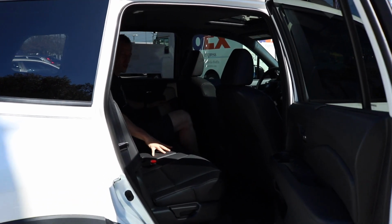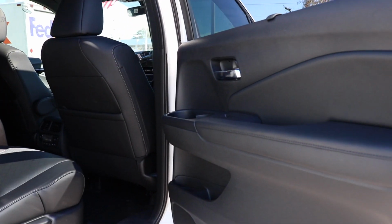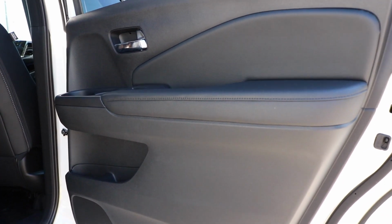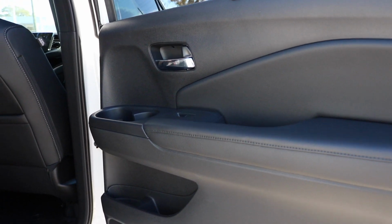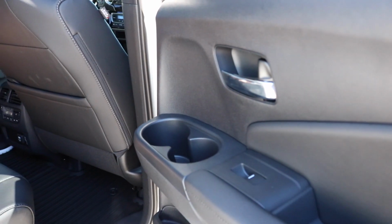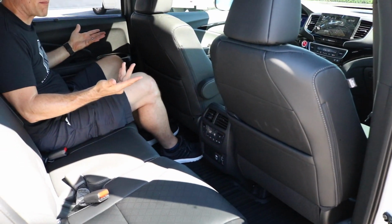Let's go ahead and start off with the door panels, just like up front. A lot of dark colored material, but you know what? It feels good and it looks nice. It looks very upscale, nice leather type material on the armrest. Love the way they have 2 cup holders on both doors. So now you can have plenty of drinks for everybody and they're not going to complain.